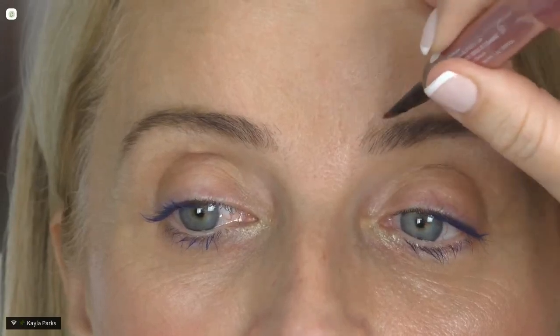Kayla's doing this at a weird angle because we're trying to be face on for the camera for you guys to see. So she's coming in from the side. Yeah, she's doing an amazing job. Okay. And there you are. There's your brow. That's the brow cream on this side, and then the brow pencil on that side.